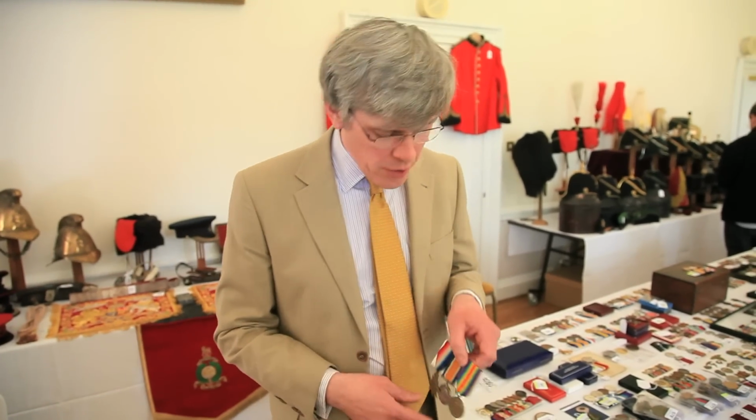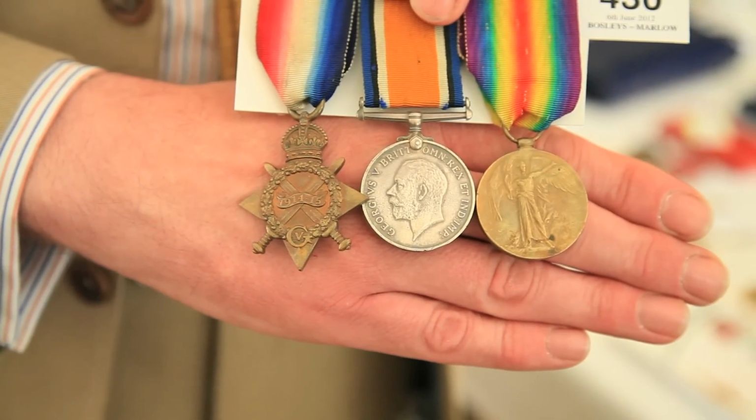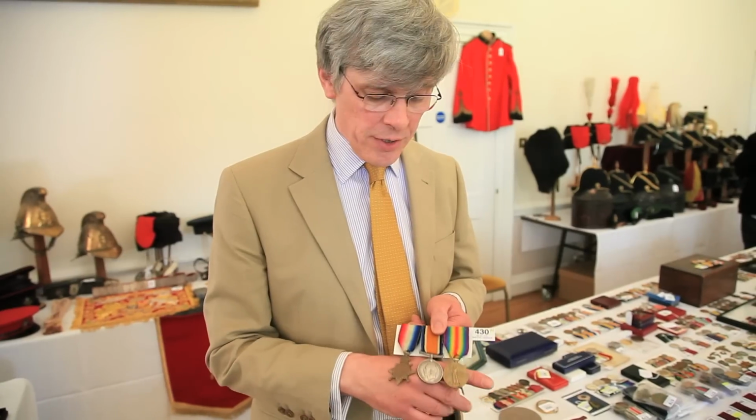In comparison, I don't want to put off Armourer readers from collecting medals because they think they're all high value. You can still get wonderful medal groups at very low value. This particular one, commonly known as a Pip, Squeak and Wilfred, is a 1914-15 trio awarded to a soldier in the Great War. And you can still buy these for as little as £40, £50 upwards, depending on what regiment and who they were awarded to.